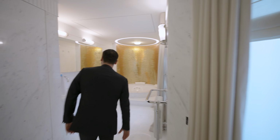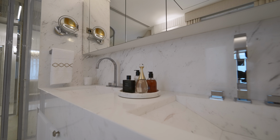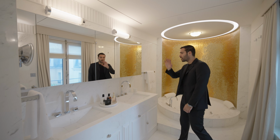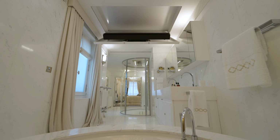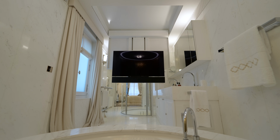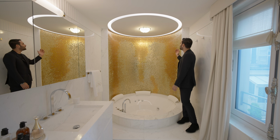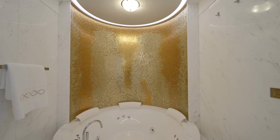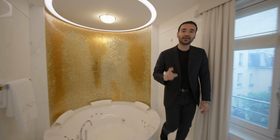And going through here, you have your double vanity setup, fabricated countertops out of the same marble, and right above me, we have a drop-down TV facing this jetted tub. That way you can sit down here, enjoy your day, watch TV. And that same gold leaf mosaic tile that we've been seeing throughout, they have it also here with a cove lighting detail above. Stunning bathroom.